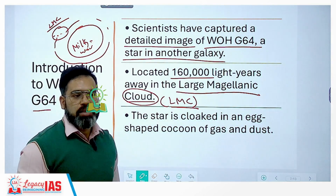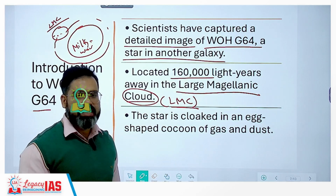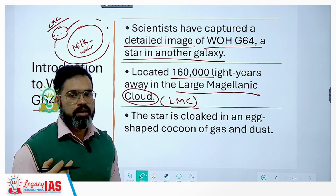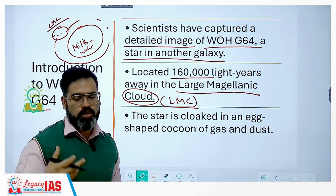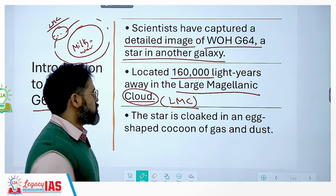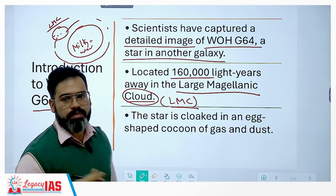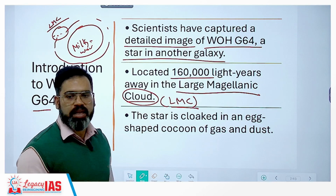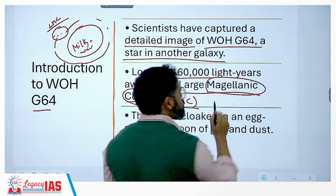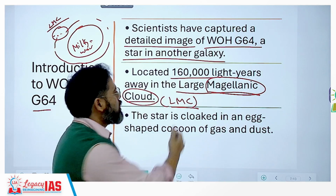The reason is this: scientists earlier used to see it as dust, as a cloud. They were not aware it is a galaxy. Whenever they captured pictures through light, they used to think this is a cloud, a basic dust. Because of that they gave it the name cloud, and Magellanic is basically the name of the scientist who discovered it. So that is where we got this name.